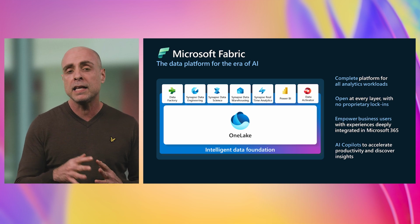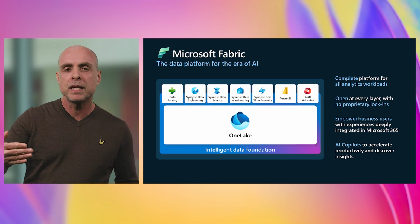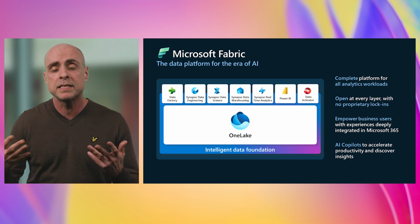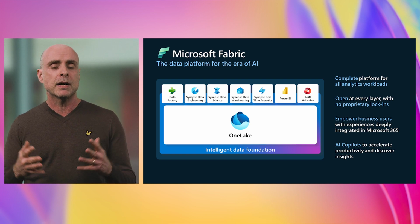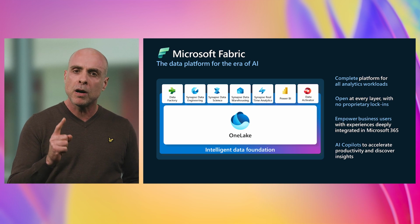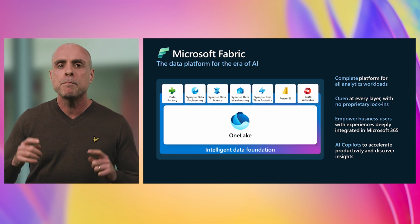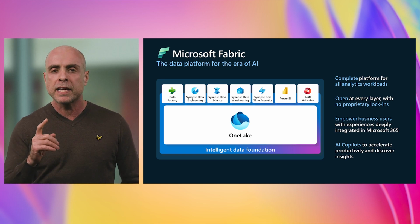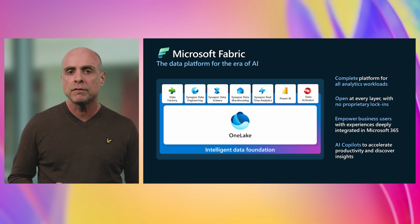It's clear that analytics projects have consistent patterns. They invariably require data integration, data engineering, data warehousing, business intelligence, etc. Now, Microsoft has had leading products in each of these areas for a long time, but with Fabric, we are providing the market with the first truly unified analytics system based on one copy of data and a unified security model. We're taking a bold bet on Delta Lake and Parquet as an open standard format.